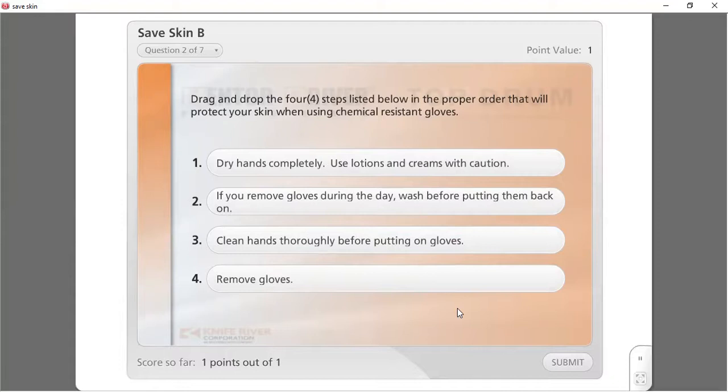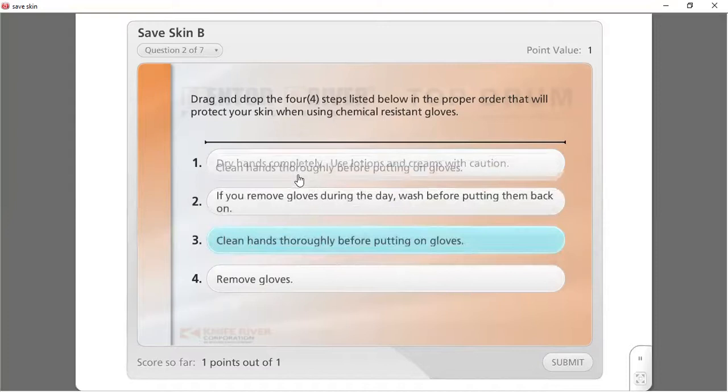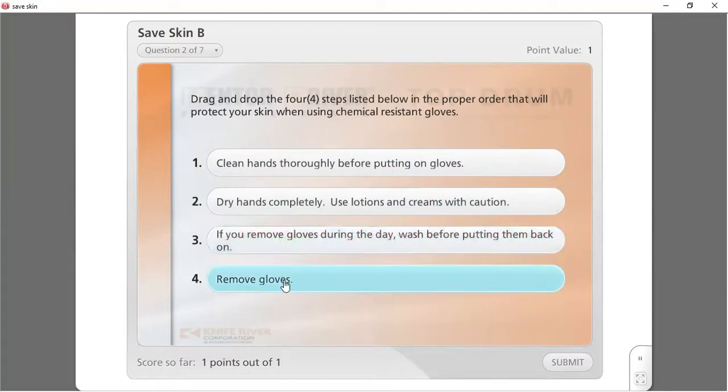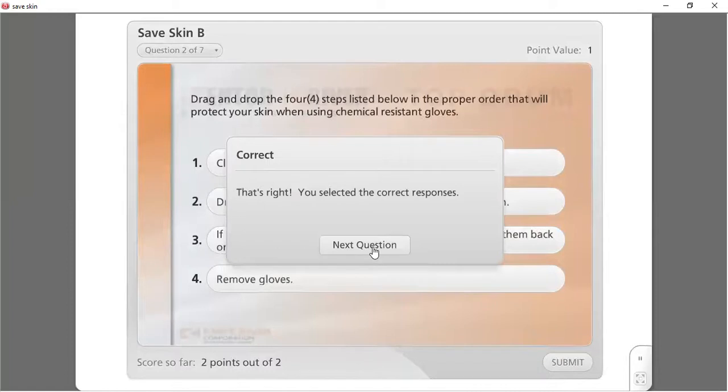As I recall, it's clean hands before putting on gloves. Dry hands completely, I believe that's next. If you remove gloves during the day, wash before putting them back on, and I think remove gloves. I think that's correct. Good.